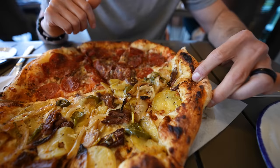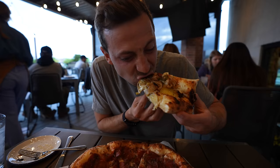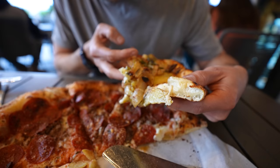Oh my gosh, this is a massive slice. There's so much stuff on this. This is like steak and potato meal on your pizza with the sweetness from these charred onions, jalapenos, a little spicy, and then look at this crust here. That is pillowy. Holy smokes.